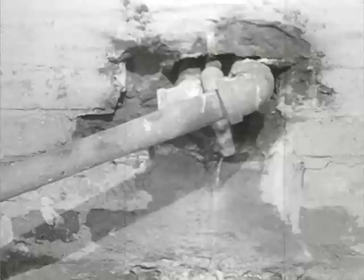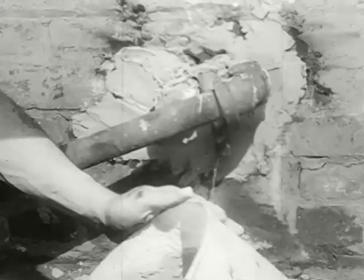Foundation vents should be protected by hardware cloth of a 1/4 or 1/2 inch mesh. Holes left by the installation of service pipes should be filled immediately with a good grade of cement mortar. Such rat-proofing measures, while of the utmost importance, are relatively simple and obvious. Others are more difficult and extensive. For instance, this cellar is rat-infested. How did rats get in? They burrowed under the foundation wall and entered through the earthen floor of the cellar.